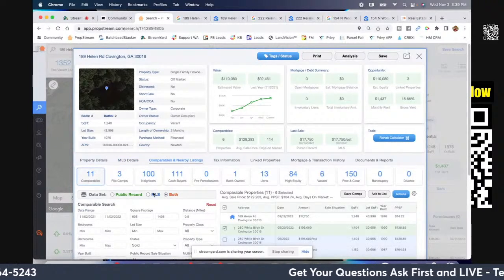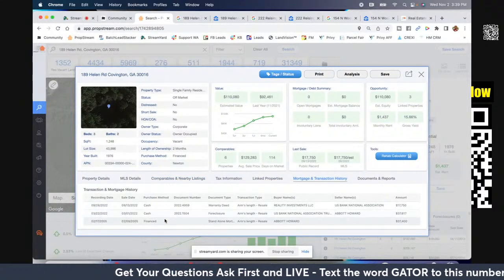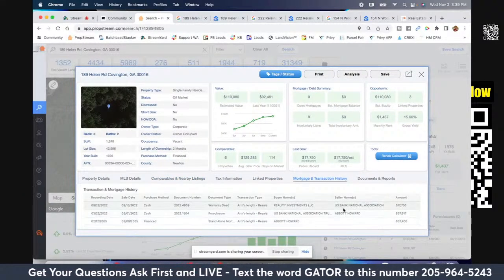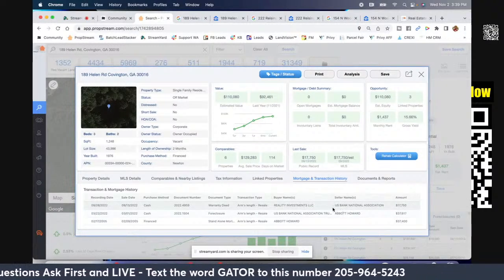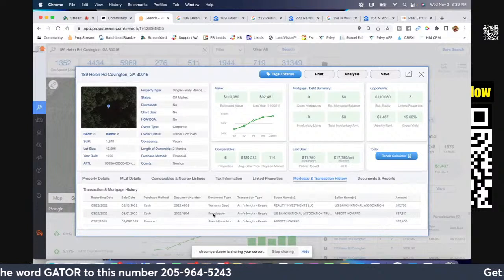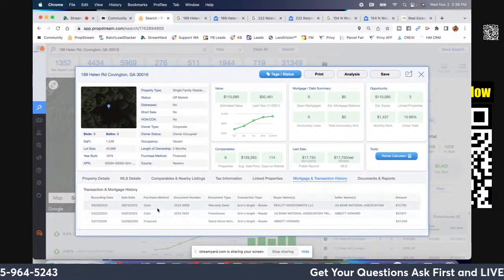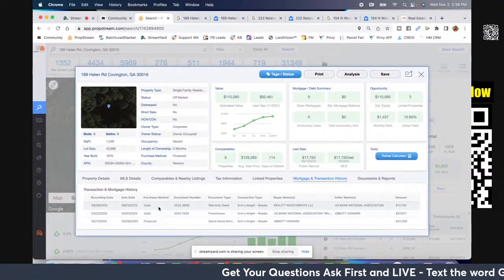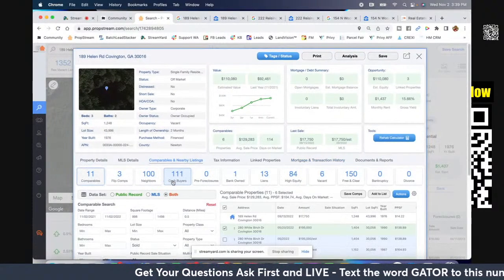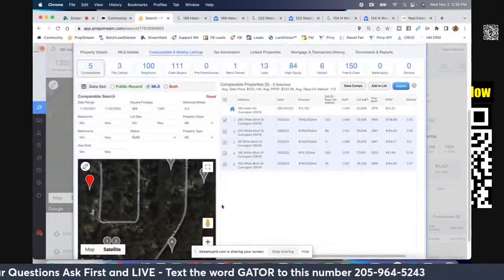I see what she did. Okay, so she purchased it from a bank, like she said, for $17,750. It stayed on the market at that point for 147 days, right?